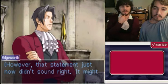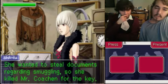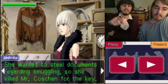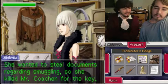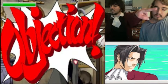However, that statement just now, it doesn't sound right. It might just be the opening I need. Which one? This one? She wanted to steal documents? Oh, this is new. Present the key, because if she killed Cochin for the key, why didn't she take it? She left it on him. That's my idea. Objection!